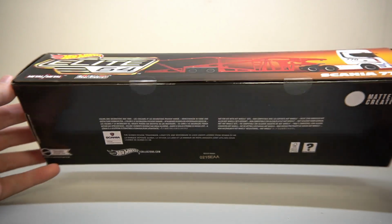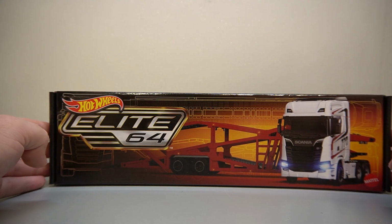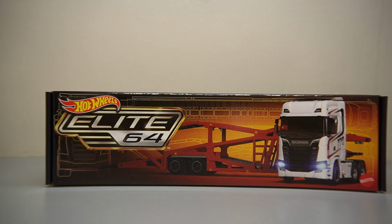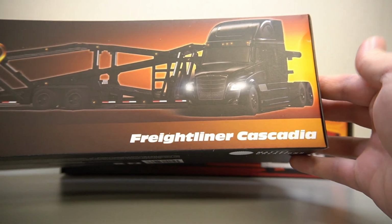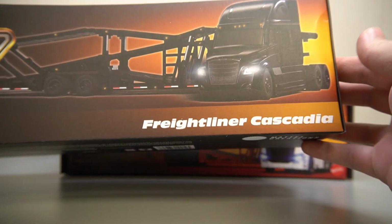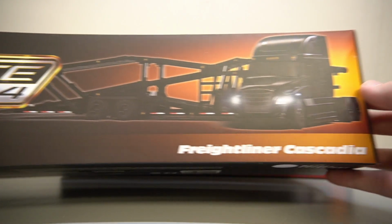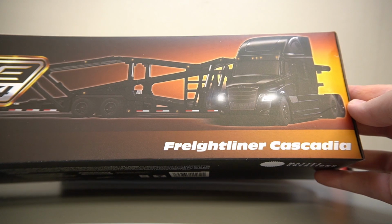So is this going to be better than the original release trailer, the Casa trailer tractor, whatever? I always forget what it's called. This one, I had to go get it out because I completely forgot. The Freightliner Cascadia. I don't know. This was the original release, which I did pick up. Kind of regretting it now, because I reckon the Scania is going to be the cooler one here.